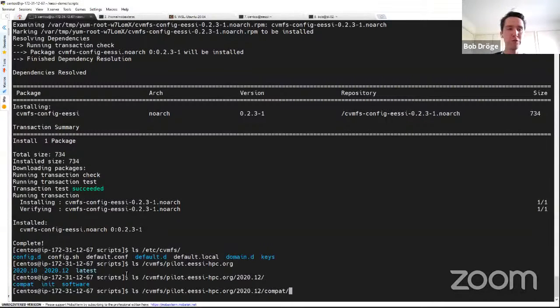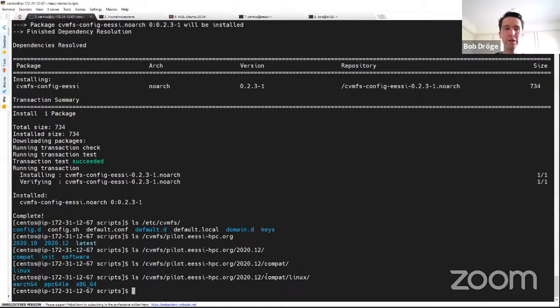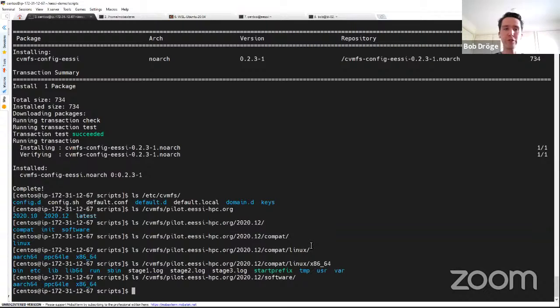And just to quickly show you the structure of the repository that we have. So there's a compatibility layer. At the moment, only Linux compatibility layers, and 3 different ones. So 1 for ARM, 1 for Power, and 1 for x86-64. And the contents of all those 3 is more or less the same. So you will basically see a kind of Linux installation, which is the Gentoo Prefix installation. Then there's also the software folder, where you will see a similar kind of structure. So it starts with the architecture.